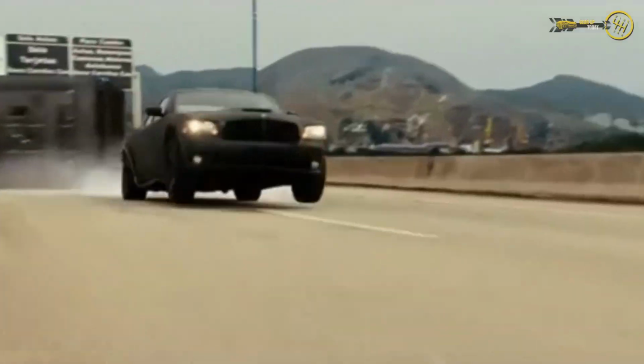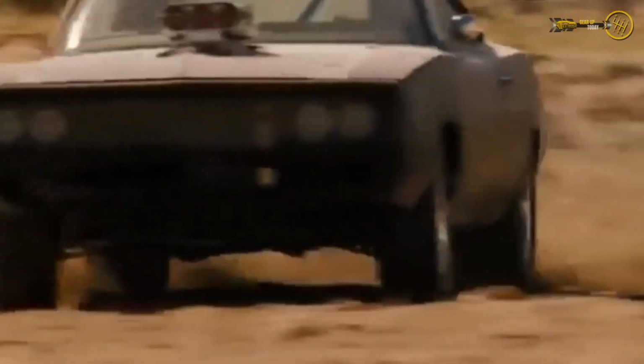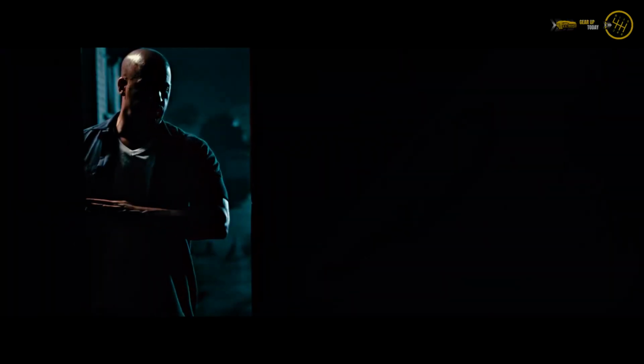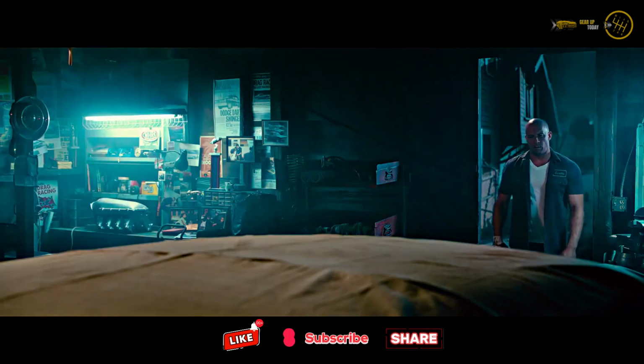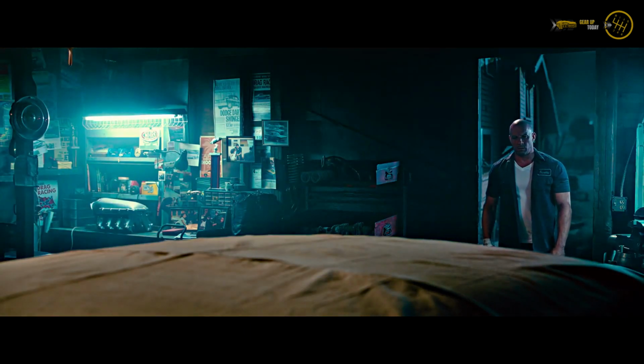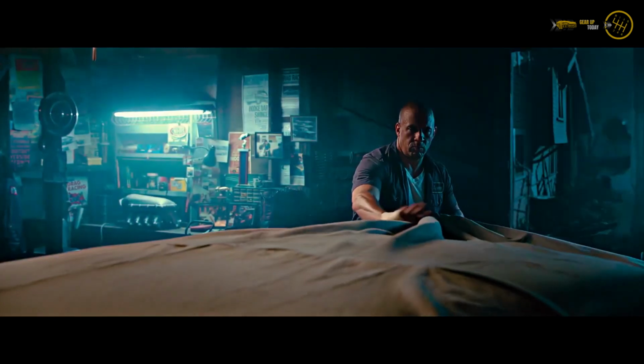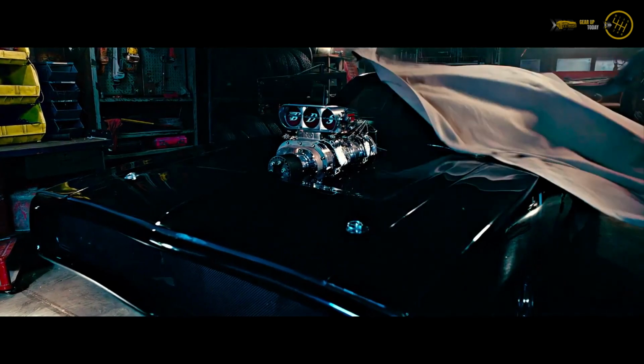The Dodge Charger has been a defining symbol of the Fast and Furious saga, a machine that represents power, family, and speed. In Furious 7 and the Fate of the Furious, the Charger returns in new, extreme forms, built not just for the streets but for war. In these films, the Charger is taken to the next level. This is the next stage in the evolution of the most legendary car in Fast and Furious.